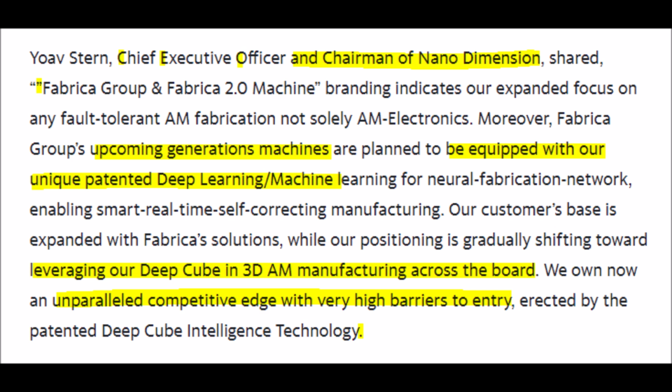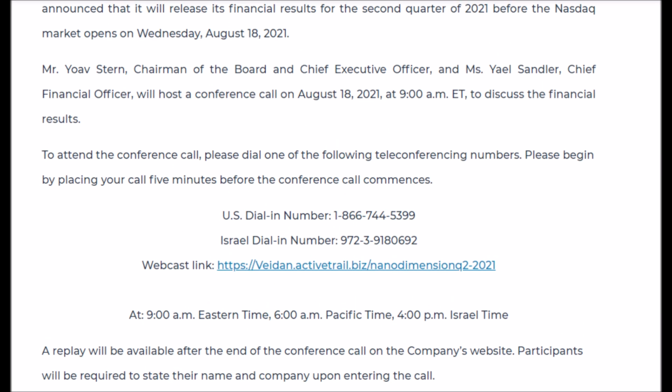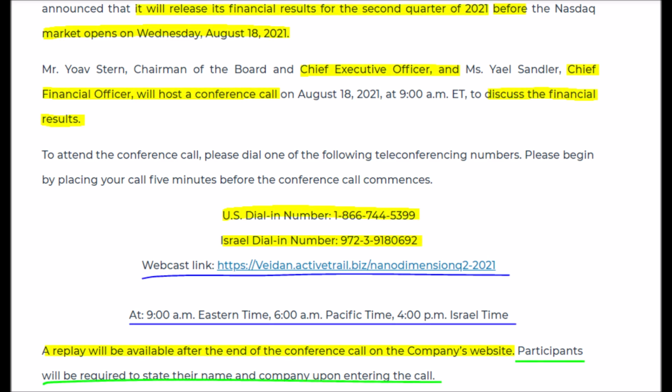We now own an unparalleled competitive advantage with very high barriers to entry, erected by the patented DeepCube intelligence technology. End quote. This means that NNDM does not only 3D print electronic devices, but it now has its hands in a multitude of sectors that require a manufactured product or service. Also, by using the DeepCube acquisition, NNDM can use their deep learning in the 3D printing machines and network, which means the Fabrica and Dragonfly printing machines can self-improve and learn from any mistakes they make.